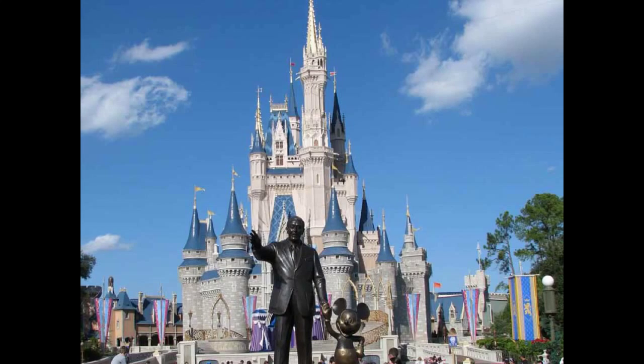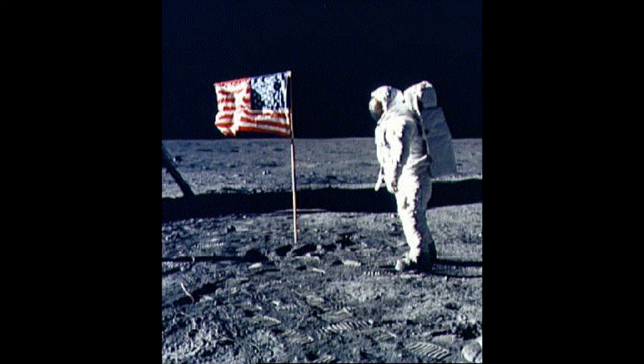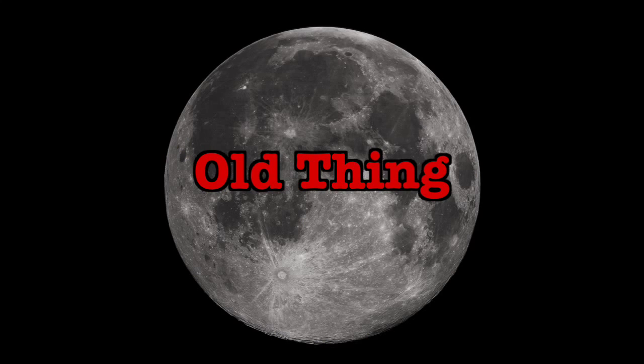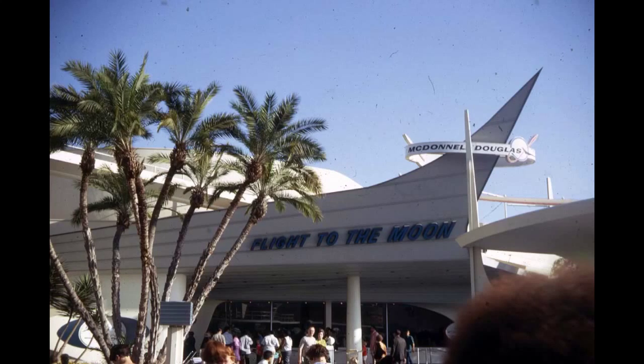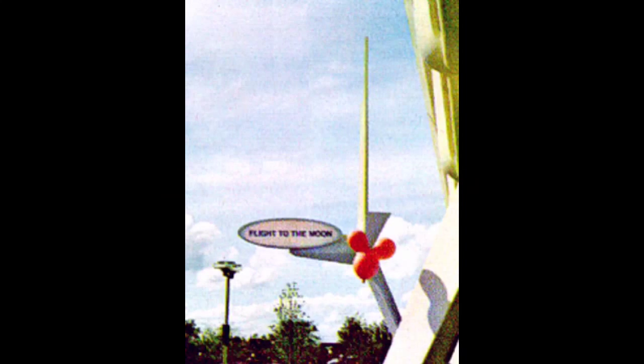Also, on December 24th, 1971, the ride opened in Disney World with minor improvements. Sadly, though, the people were not pleased, since they had now seen a moon landing. The moon was an old thing. It was kind of showing its age. So, Flight to the Moon closed in March of 1975 at Disneyland, and on April 15th, 1975 at Disney World.